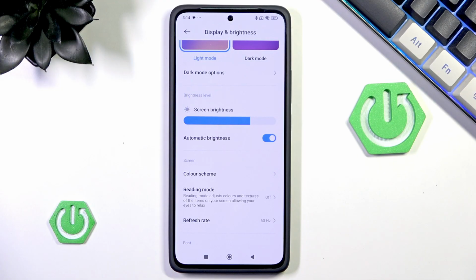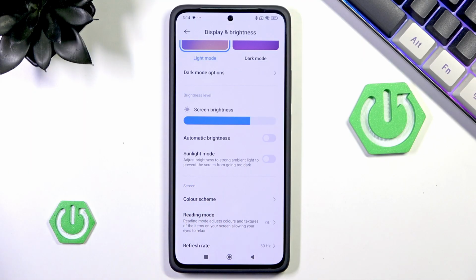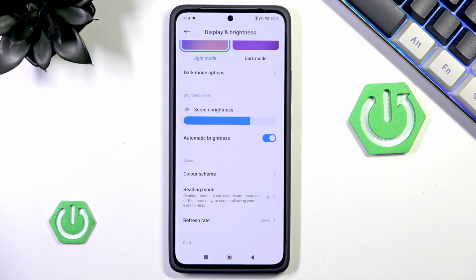Now you might, by accident, not check automatic brightness, but maybe sunlight mode. So you want to check if you have this enabled. It kind of works similarly to automatic brightness, but not in the exact same way. It is more sunlight dependent than overall brightness dependent. So you want to make sure that this is disabled, this is enabled, and then it should be working.